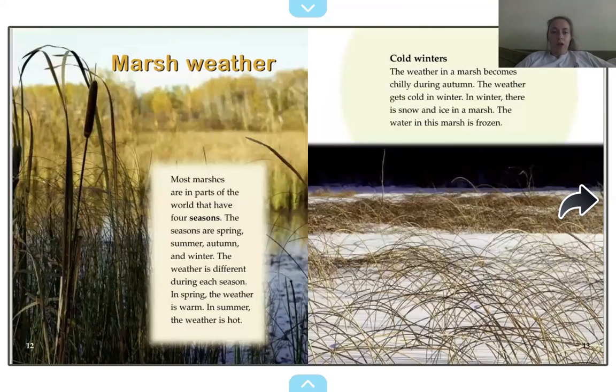Marsh weather. Most marshes are in parts of the world that have four seasons. The seasons are spring, summer, autumn, and winter. The weather is different during each season. In spring, the weather is warm. In summer, the weather is hot. Do you know what another word for autumn is? What's another word for autumn? Fall.